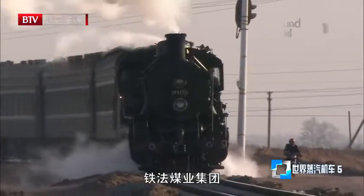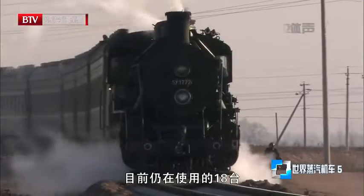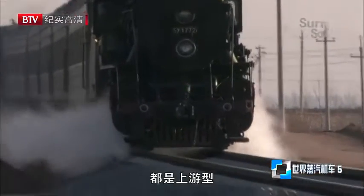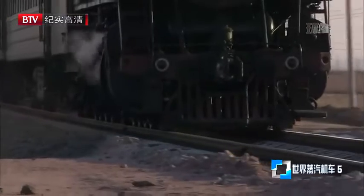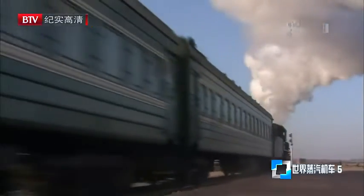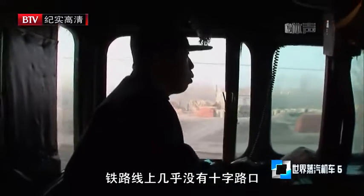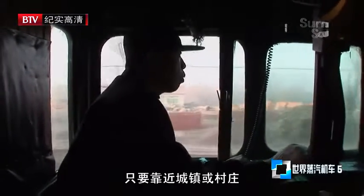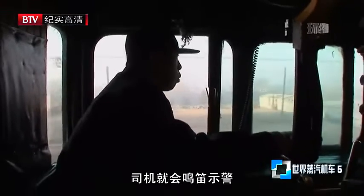The Tiefa Coal Industrial Group has 21 steam locomotives. 18 are currently in operation. All 18 are Shangyou-type models. There are hardly any railroad crossing barriers along this route. When a train nears a town or village, a whistle is sounded as a warning.